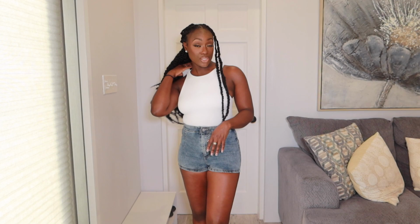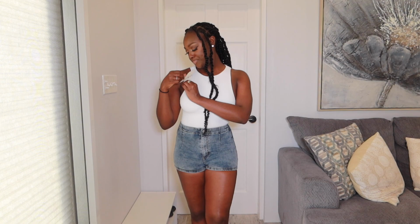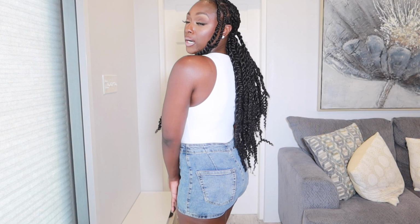So this bodysuit is really, really, really cute. I will definitely have to link the name of it because I'm not sure exactly what this bodysuit itself is called, but it's definitely from Zara. I just threw on one of the shorts that I had on from earlier with it, just to give you a full fit. It is racerback, and the back is racerback as well.